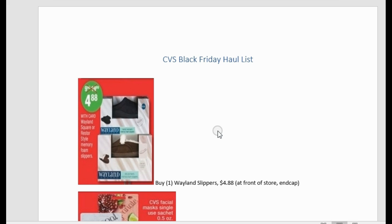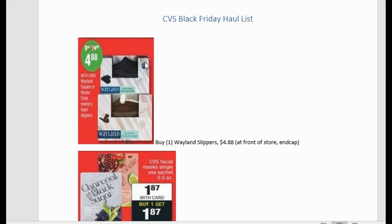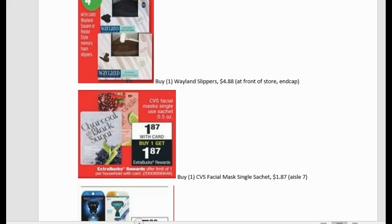I'll have organized what I'm using on each transaction and everything just to keep it pretty simple. All right, so here's what I'm going to do. First thing in the store, I noticed today when I did my walkthrough, the Wayland slippers, they're right at the front of the store. So that's the first thing that is going in my cart, the Wayland slippers.